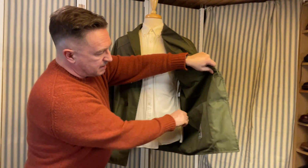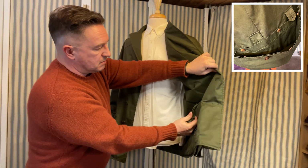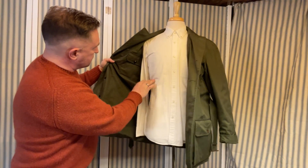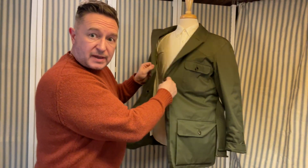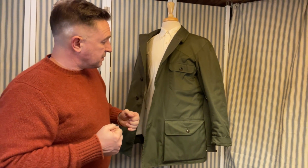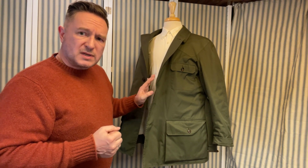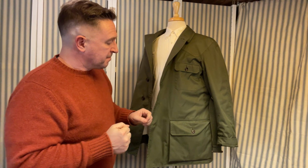We've got the big game pockets here, similar to the ones on the Barbour Border. You can button them out to clean them, wash them, and then you've got an inside pocket here, and that is kind of it. You put it outside a tweed jacket, wool jumper, whatever, and off you go. I have to admit, when I first bought this, it took a little while to get used to it, but now I find myself picking it off the rack frequently because it just feels really good.